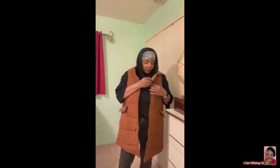But if you have a nice sweater on with it and that has some long sleeves, and then you just have the vest on, it's actually more comfortable to wear that way. So let's go ahead and turn it around, let you see what this one looks like on the back.